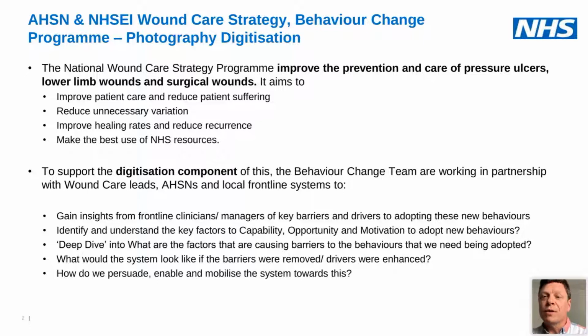So we've become involved in the last 6 to 8 months with the AHSN and NHSEI wound care strategy, in particular to help look at digitisation of photography within wound care. The National Strategy Programme has the aim of improving the prevention and care of pressure ulcers, lower limb wounds and surgical wounds, and is looking to improve patient care, reduce patient suffering, reduce unwarranted variation, improve the healing rates and reduce recurrence, and make the best of our finite resources.